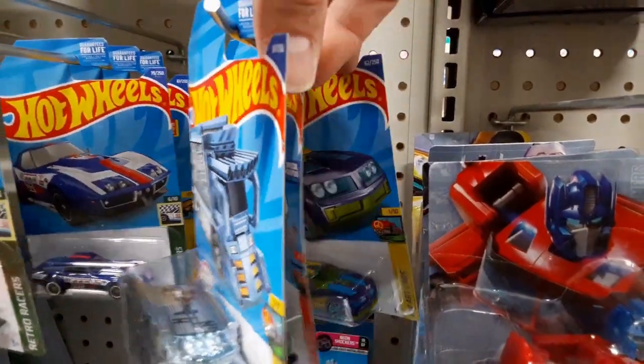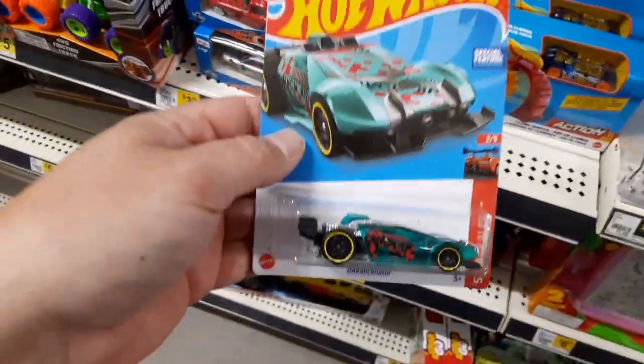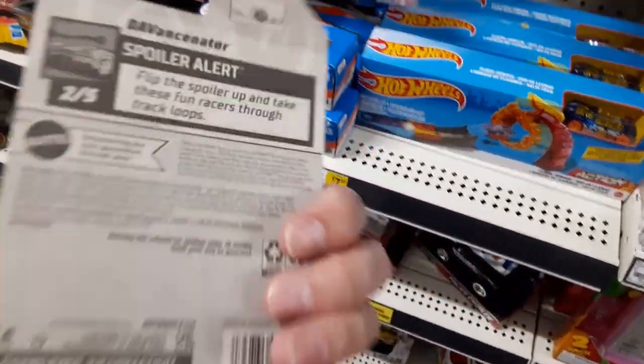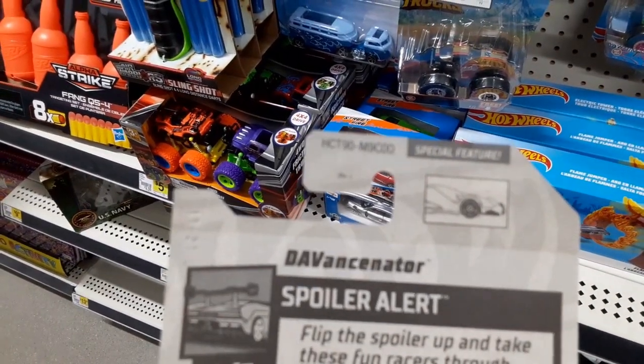Oh, and there's that green one that I like again. Is this the day I'm going to buy it? I don't know. D-case. I don't know, you guys.